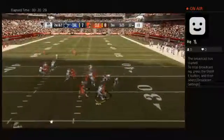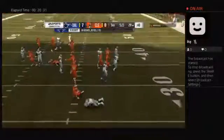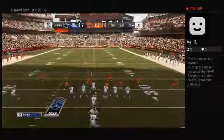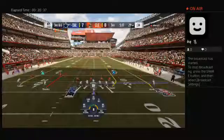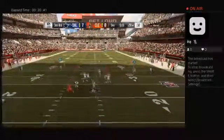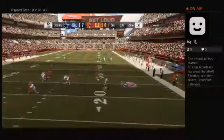Tenth carry now for Elliott. And it's been like this all night long. Nowhere to run as they stop him behind the line. It's a loss of 4. Now 3rd down. Now, they struggled to get him rolling on the ground in the first half, and that's sort of continuing here in the 3rd quarter.